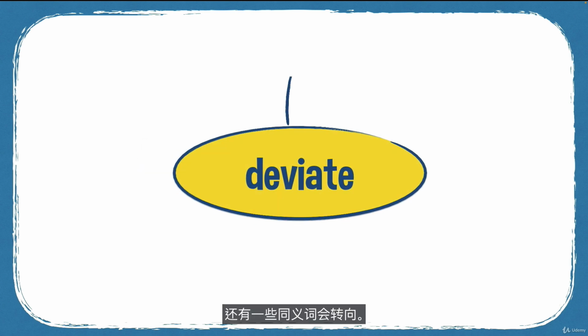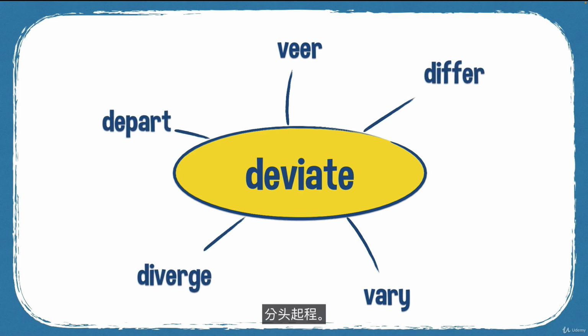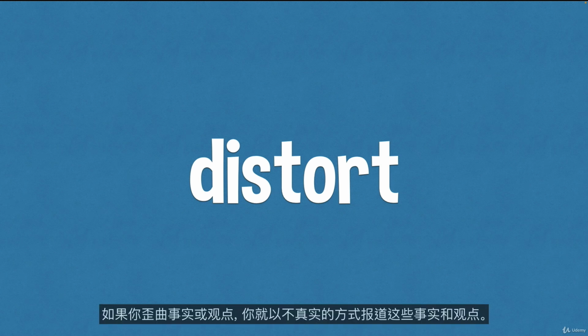And some synonyms: veer, vary, differ, diverge, depart. And your next word, distort. If you distort an object, you pull it so that it's out of shape, but you can also distort facts and ideas. So if you distort facts or ideas, you report these facts and ideas in an untrue way.